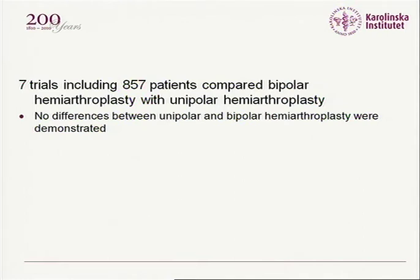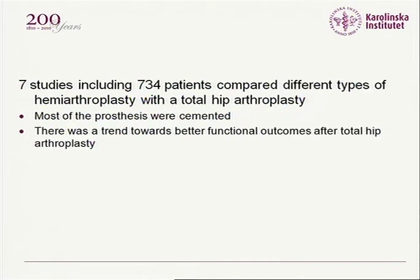Seven trials, including more than 850 patients, compared a bipolar hemiarthroplasty with a unipolar, and there were no differences demonstrated. Seven trials, including more than 700 patients, compared different types of hemiarthroplasty with total hip arthroplasty. Most of the prostheses in this study were cemented, and there was a trend towards better functional outcome after total hip arthroplasty.